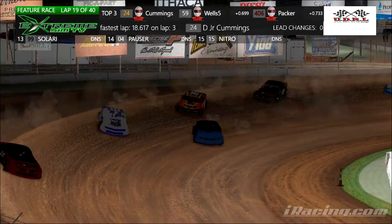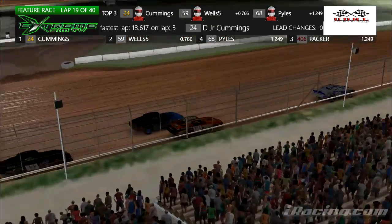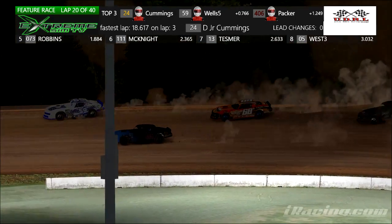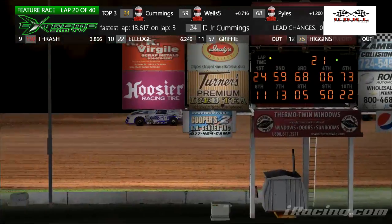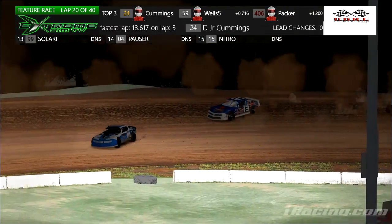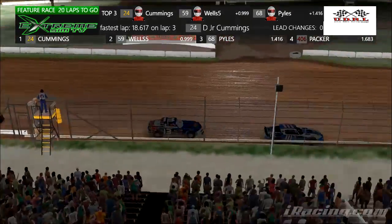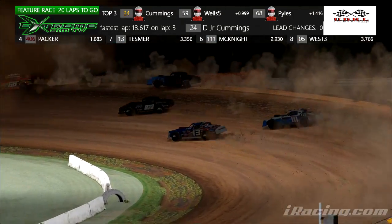To be honest with you, coming to lap number 20, we'll put 20 on the board. Next time by, there'll be 20 to go here from Lernerville. Packer right there on the outside. Wells there as well. Kyle back here in the 13 machine trying to work his way through. 20 out of 40 in the books. And look at Kyle right up near the berm here, as close as he can get it to carry the momentum. Out front, Cummings still leads the way.